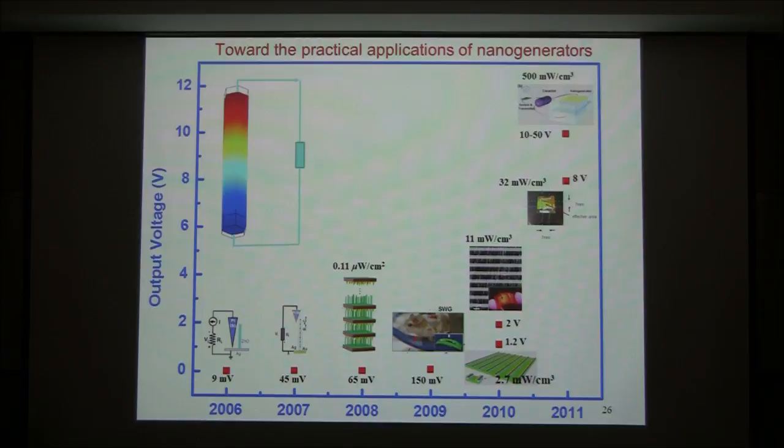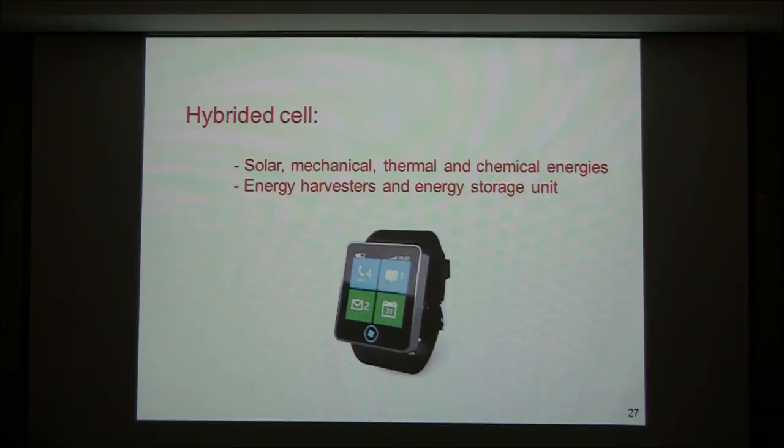That's why nanogenerators have become one of the technologies people are very interested in today for driving small electronics, wearable electronics, and personal electronics. We are not satisfied with only one kind of energy harvester. We are interested in simultaneously harvesting multiple types of energy, because our living environment is filled with solar, mechanical, thermal, and chemical energies. Can we use one device to simultaneously harvest all of them? This is the idea for small electronics, because the working environment changes. You can have light or no light. You can have mechanical action or no mechanical action. Can we do a hybrid cell?